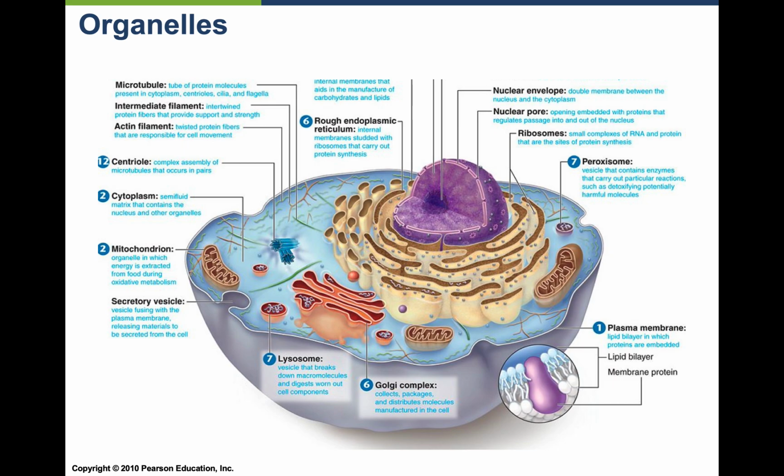Okay, I'm going to keep on. So here's kind of what we're looking at. Here's some of the functions, some of the organelles that you should be able to see.